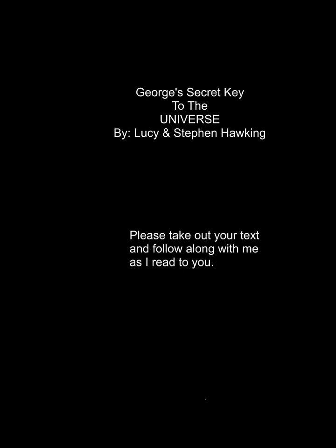Lucy and Stephen Hawking's George's Secret Key to the Universe is an exciting, out-of-this-world adventure full of scientific facts about the entire solar system. It explains concepts such as Stephen Hawking's most recent theories on black holes and includes full-color photos of fascinating images from outer space.